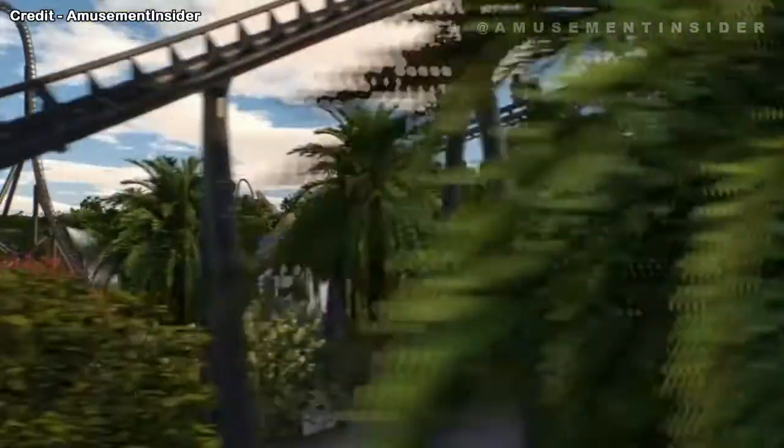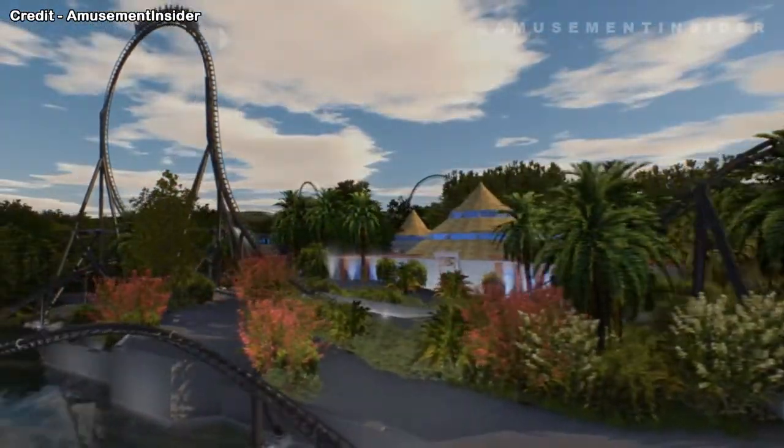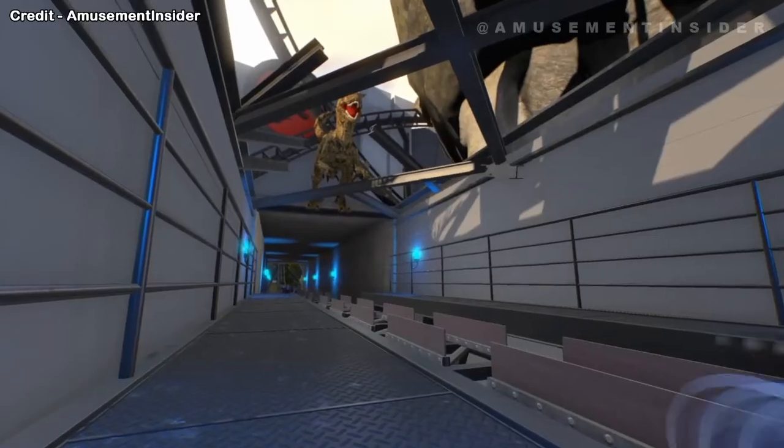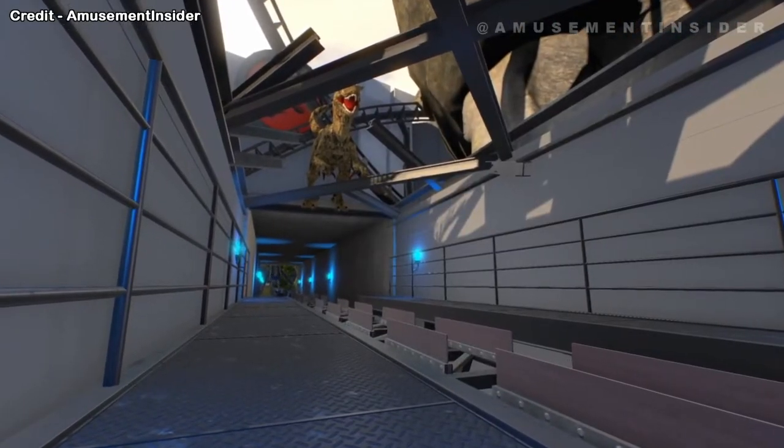You'll interact with loads of different animatronics and show scenes, and especially if you've been following some people's Instagrams, they show you that the lights turn on when you go through the tunnels. It goes red, blue, everything. This coaster just looks insane at night.